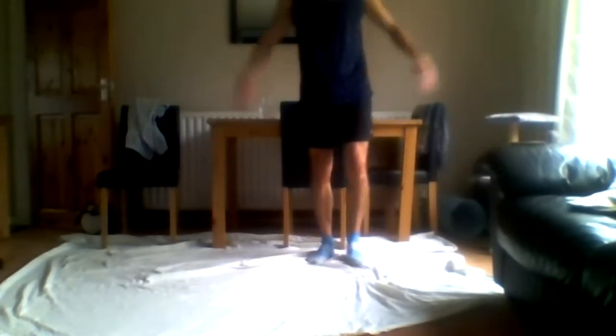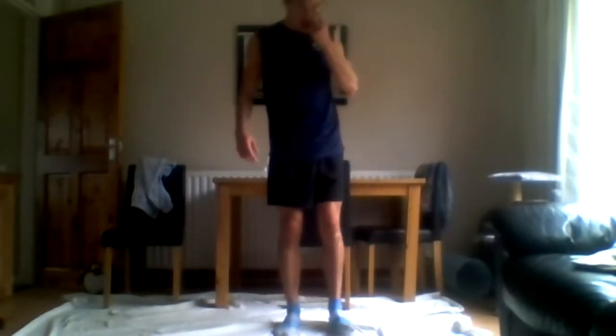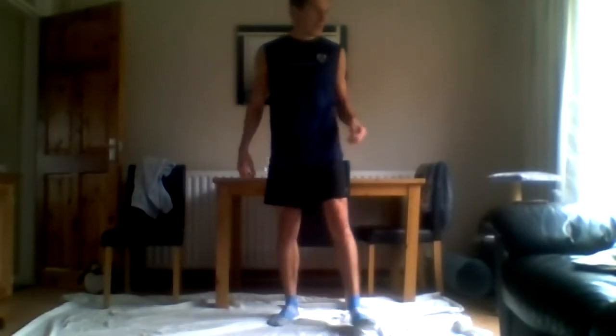Okay, we're going to do 30 seconds of star jumps, just to finish the warm-up off. So we just tilt the butt slightly. So with a star jump, you want to be touching your hands together at the top. Start off nice and steady. We're going to do 30 seconds. The first 10 seconds nice and steady. Then we're going to increase intensity after about 10 seconds. So a medium intensity. And the last 10, as fast as we can.